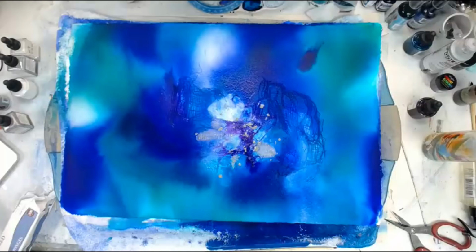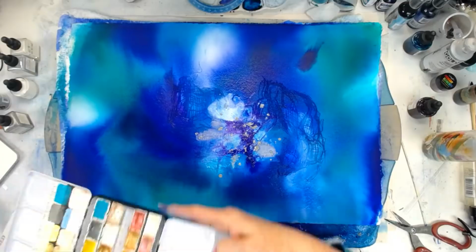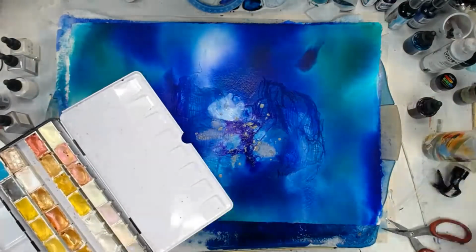Oh, Lord. I got way too many palettes of watercolors. Did I say that out loud? Did anybody tell Dave I said that? Okay, these are some creamers. Now let's see. Where did my brush go? There it is.